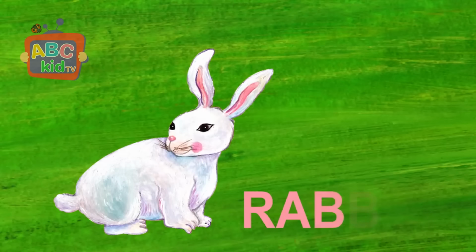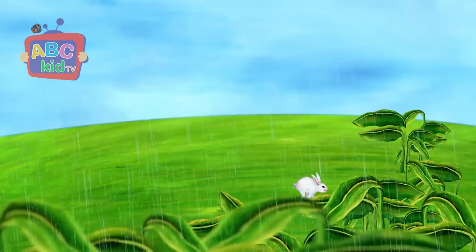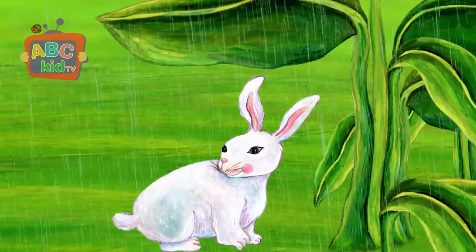What's the next letter? R. R is for rabbit. It's raining now. The rabbit needs to ride out the rain. The rabbit is going to stay until the rain stops.